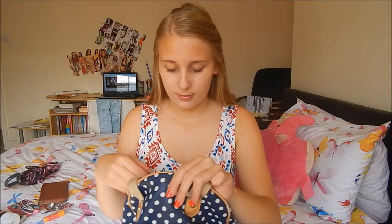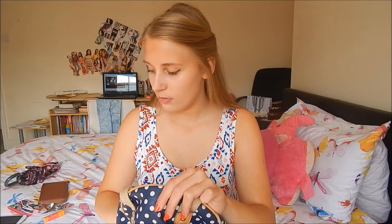I then have my purse, and it's by Billy Bag. I just stole this from my mum, and I don't even need this because we don't pay by cash anymore for lunch. We use our PIN. I then have my pencil case, which some of you might have seen in my back to school supplies haul. And I just have pens in there.